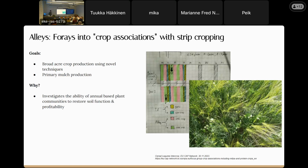Annual-based plant communities are possible to restore soil. Cover cropping is not becoming a thing just because seed companies want to sell you more seeds, but because there's enough evidence that this works. So we're going to be doing that.